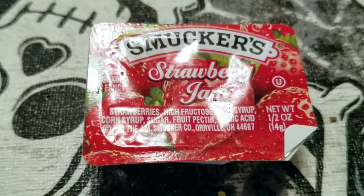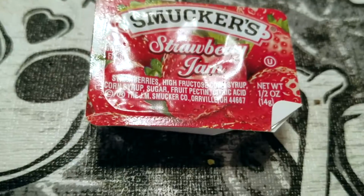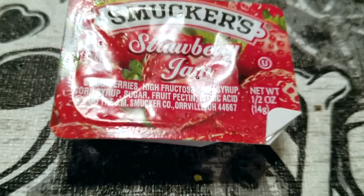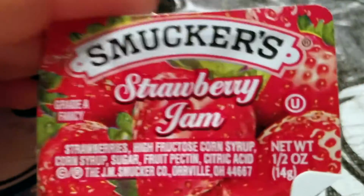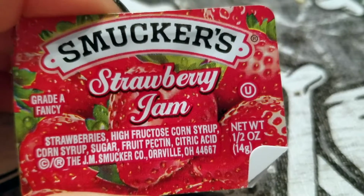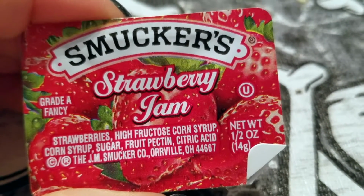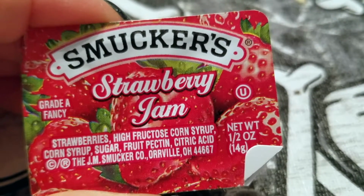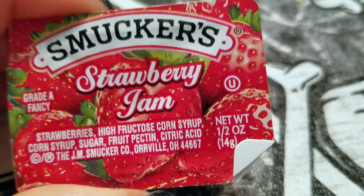It does not contain any of the 8 major allergens, which is perfect for children. They come in glass jars and these little packs, which you could just store at room temperature. So the ingredients are strawberries, high fructose corn syrup, sugar, fruit pectin, citric acid, and copyright by the J.M. Smucker Company in Orrville, Ohio 44667.